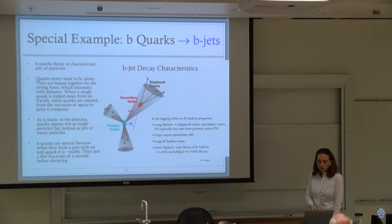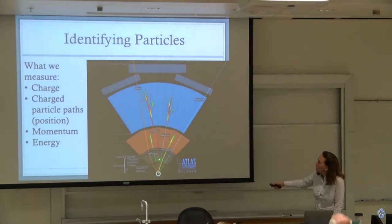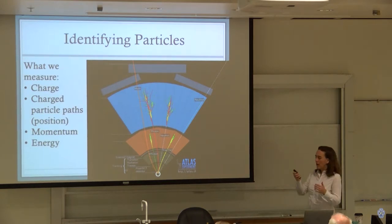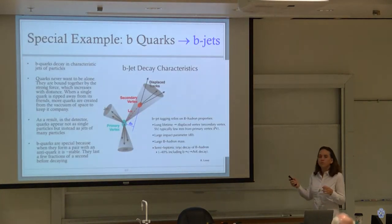So for the most part, any quark particle will come through this tracking part. It'll leave a little trail. It'll go through the electromagnetic calorimeter, and it will be stopped in this big calorimeter, the hadronic calorimeter, and it will leave a shower. But it's a little bit hard to distinguish between the different types of quarks.